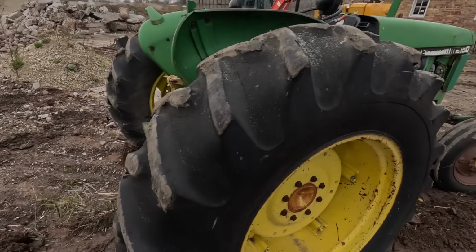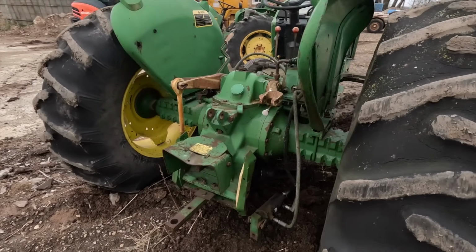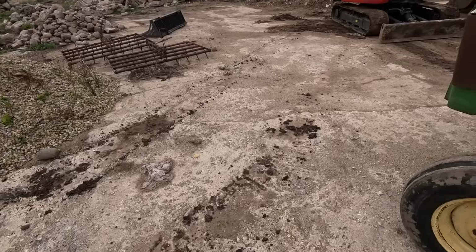This one at least has good wheels on it. The other one had some rusty rear wheels, so at the very least maybe we can make one decent tractor here. I'm hoping we'll be able to get this guy going here, but only time will tell. Start wrenching on him at some point. We're getting pretty close to the winter now, so I'm not sure.